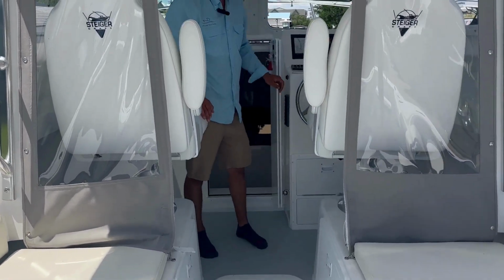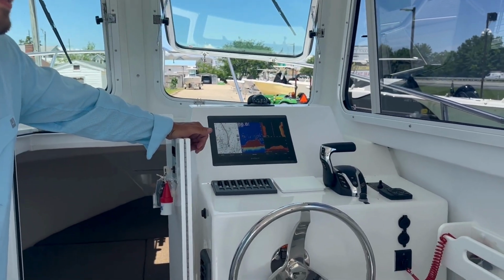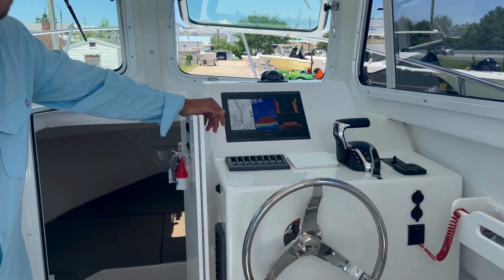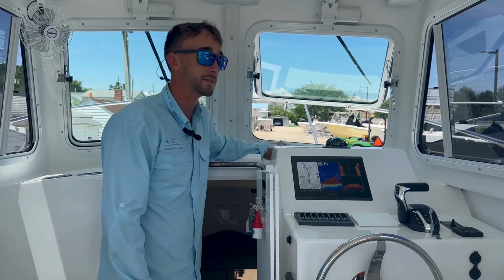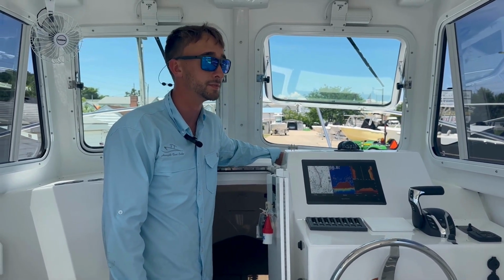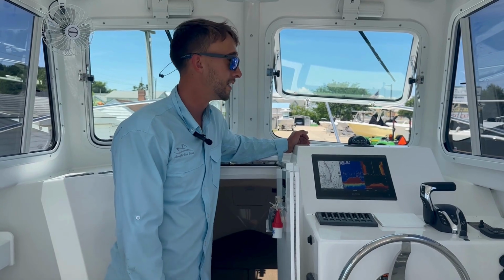Come on inside, Emily. Let me show them what's going on in here. So a lot of things with pilot houses, people think they're hot, especially here in Maryland where it gets a little humid. All the windows on a Steiger Craft open up. I own a boat just like this, and I run with my window about 45 degrees up. It gives you a nice breeze in the summertime when you're boating in June, July, August, even September. It's been getting hotter later here.